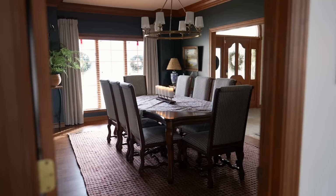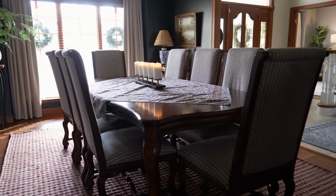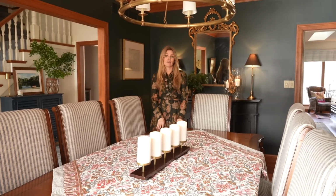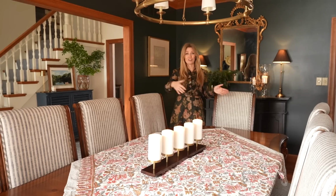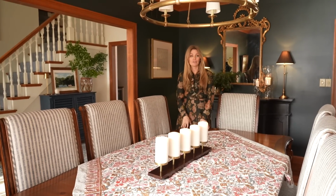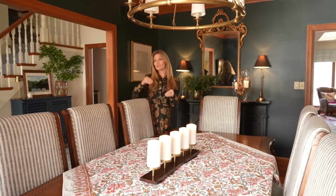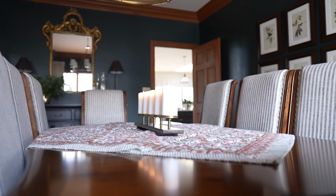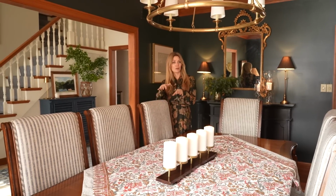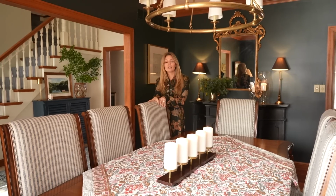And this table has a great story. The previous owners were downsizing and selling off some pieces of furniture, and they had this table. It fit well in the space. It actually extends even further, so we can get a lot of people in this room. I bought it from them, but the chairs were covered in a very red, older type fabric. So I had them redone in this beautiful linen with that chambray stripe, again dictated from the foyer, and they're really plush and soft.